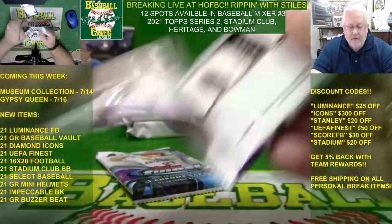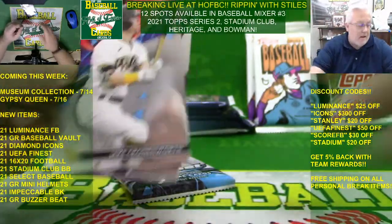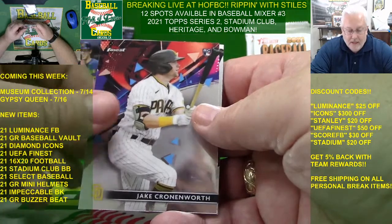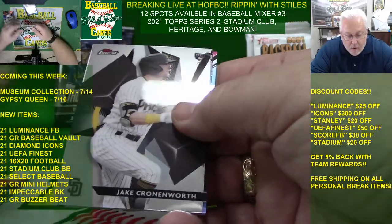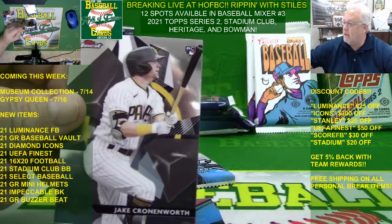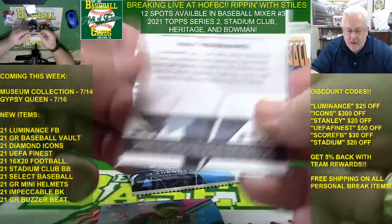I haven't opened these in just a little bit, but boy, the first day that I opened these Finest, we were finding stuff left and right. Let's see if that continues. Jake Cronenworth rookie. And a Jake Cronenworth short print rookie. Right? You got those three dots there. So that's a short print on Cronenworth.